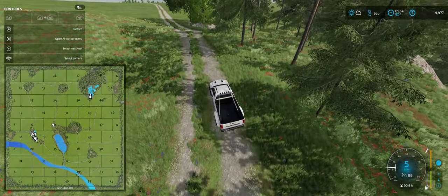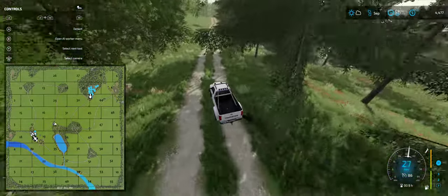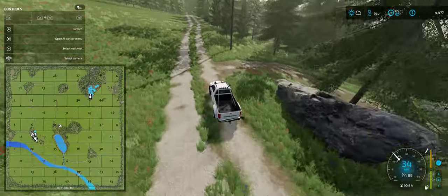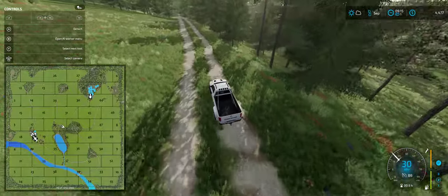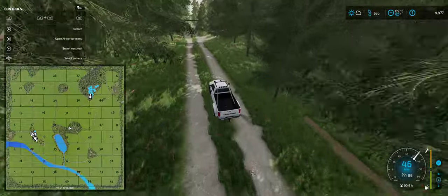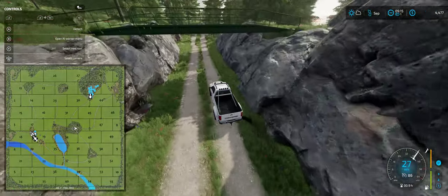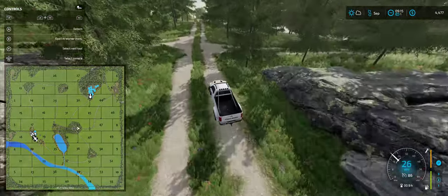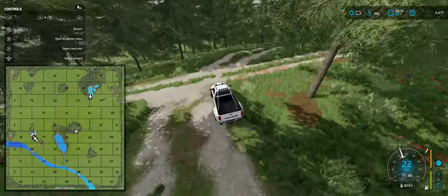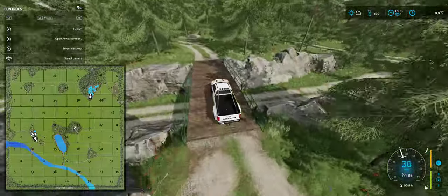Pull up the nav here. See where we're going at. I'll take a ride up here. Nope, I missed my turn. About to make a loop around here. Yep, this way up here. Over this little bridge.